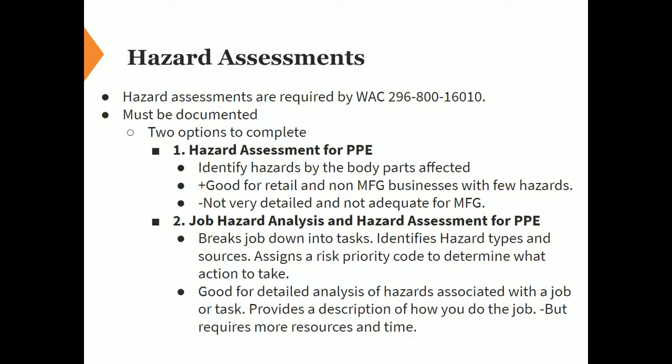These are good for detailed analysis of hazards associated with a job or a task, and they provide a description of how you do the job, but they require a lot more resource and time. Usually you're going to have a consultant come out and do those, or you're going to have a safety professional do those. There are a couple different ways you can go about it.